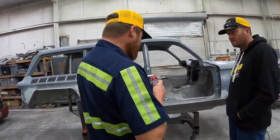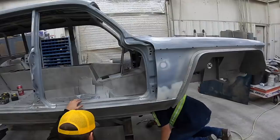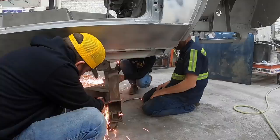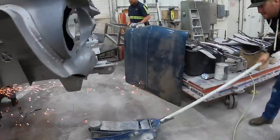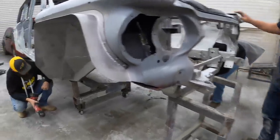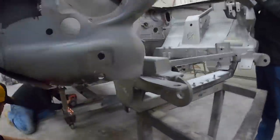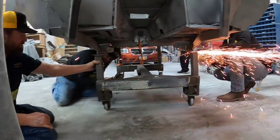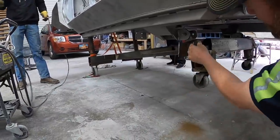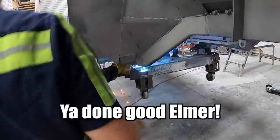All I need is my welding hood, my cutoff wheels, and a couple strong guys. Okay. You got plenty of cutoff wheels? Okay, Rudy, you're gonna be playing a little game of wherever it touches. Wherever it touches. You done good, Elmer.